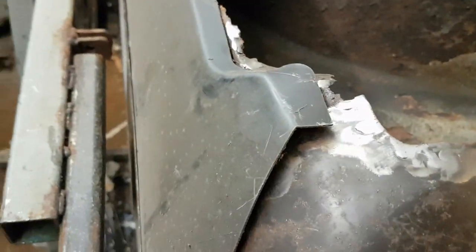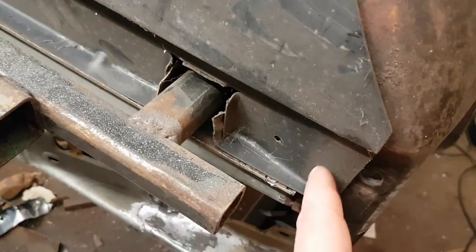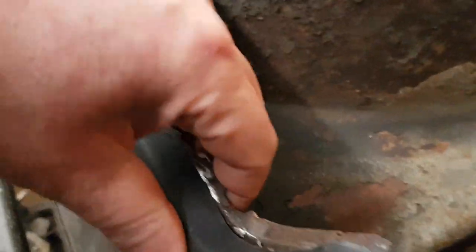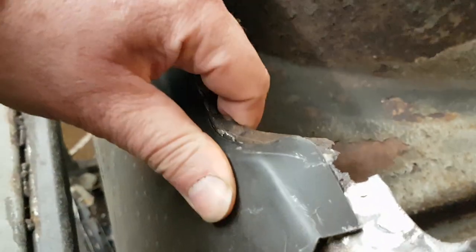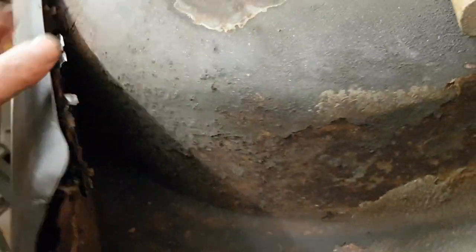I mean, look at that. It's not supposed to be square like that at the end, but yeah, it'll need just trimming and something like that. I don't know. It's not quite fitting there either. So it's not perfect, but I'm going to have to do a lot of repair to the inner valance anyway. So let's just take these off.